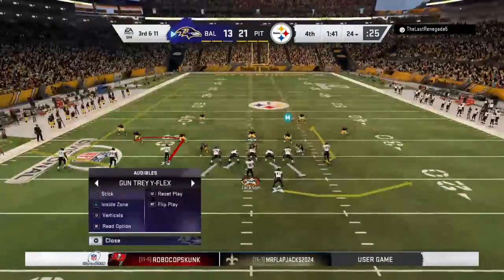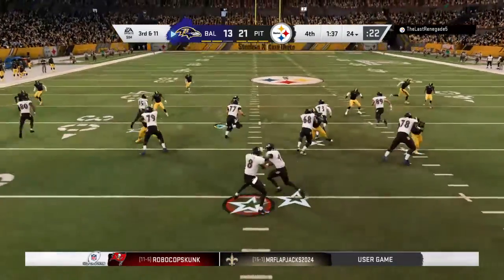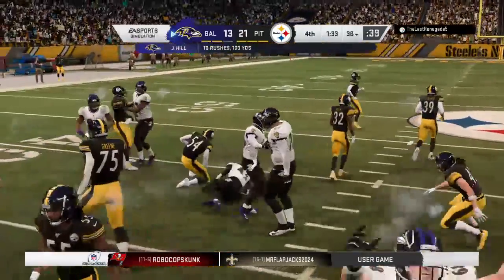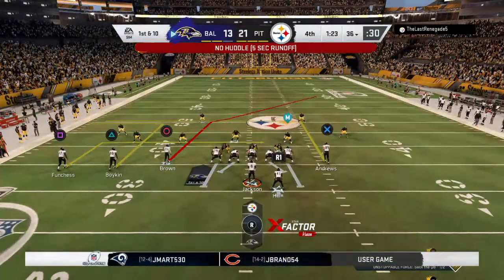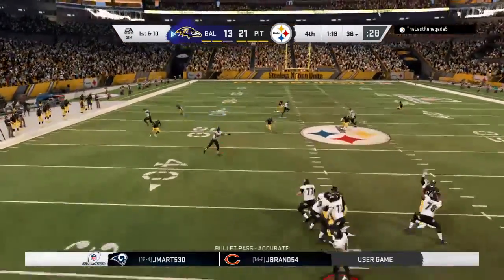And the Steelers now in the nickel here on 3rd down. Now a 10th carry for Hill. And he's taken down, but able to slip across the 35. 12 yards to pick up there. Good for a Raven first. So from the 36 now, 1st and 10.